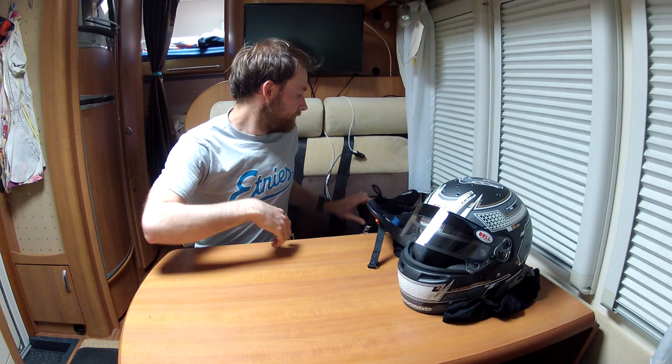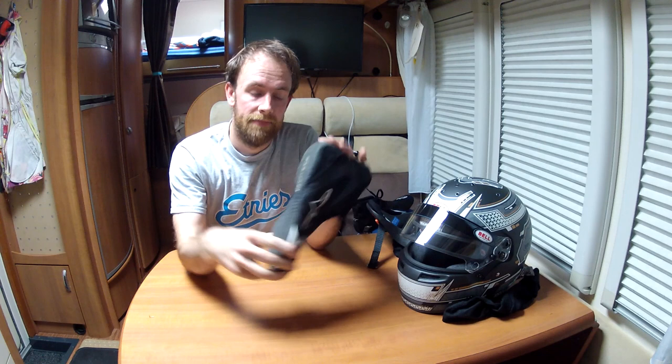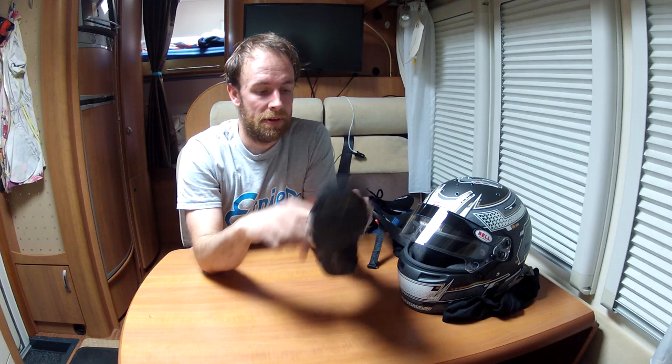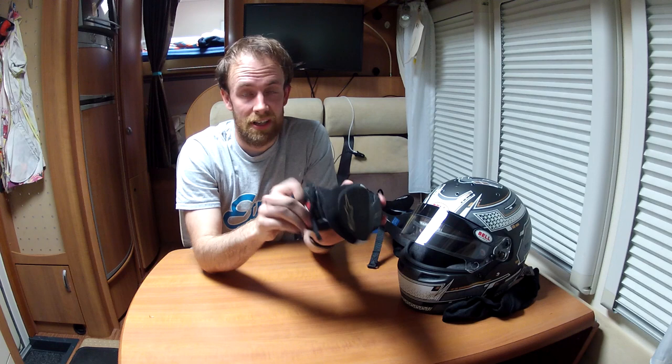Boots. I got some new Alpinestars ones this year. I had Alpinestars ones before. They were great. Lasted a long time. I got about 9 years out of them and then just wore the sole out. So they're pretty good. I think they're just nice and comfy. But you can always go and try them. Places like Demon Tweeks, just turn up. So that's the boots.